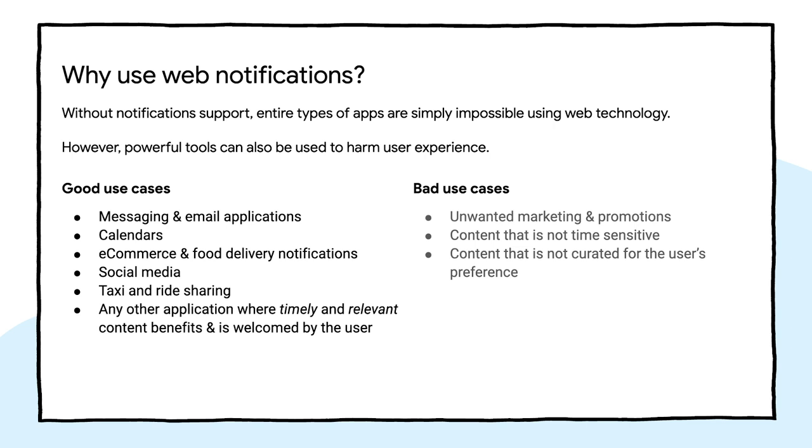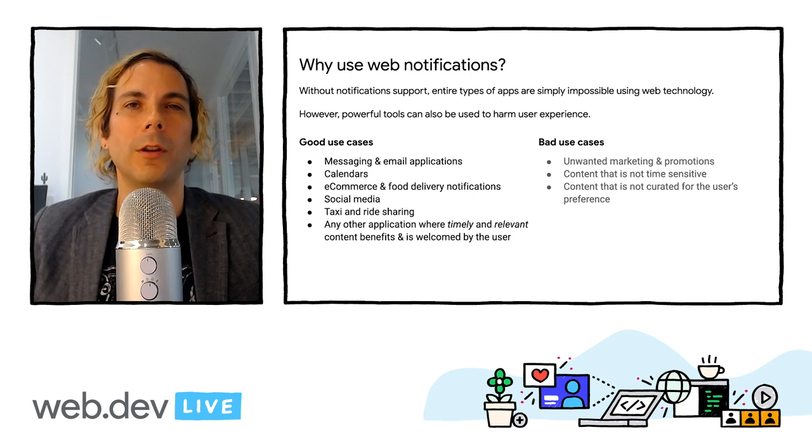I want to cover why we have notifications in the web platform in the first place in a little bit more depth. The web platform is there to enable web developers to create powerful applications, and web notifications are part of that toolkit. Without notification support, there would be entire types of apps that would be simply impossible to build using web technology. So for example, messaging apps, calendars, e-commerce for food delivery notifiers, taxi or ride-sharing apps, all depend on notifications to provide a timely tap on the shoulder to the user. And while you can imagine that some of these apps might be usable without notifications, you could see that most of the time, you're probably going to want one.